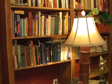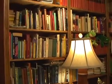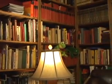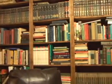This is my husband's man cave. He's always wanted a library. It's a work in progress. We haven't sorted out the books and the magazines, as you can see, but he's getting to enjoy it, and I hope for many, many years.